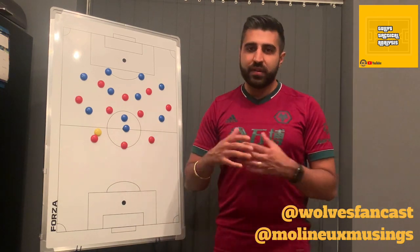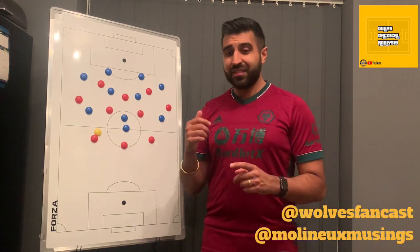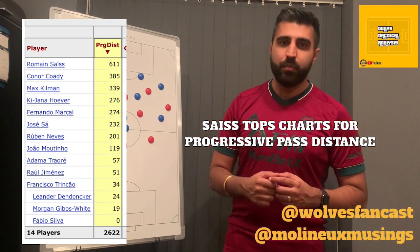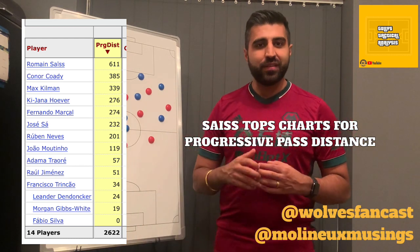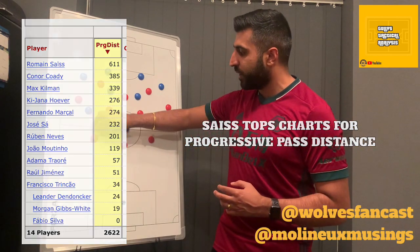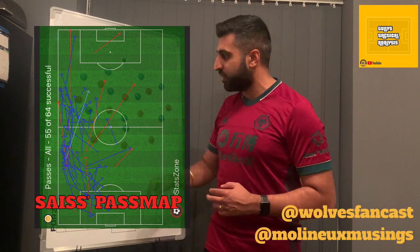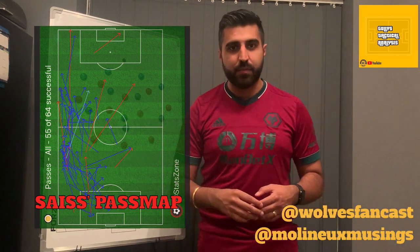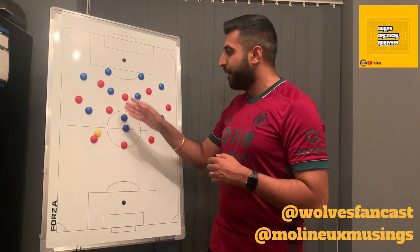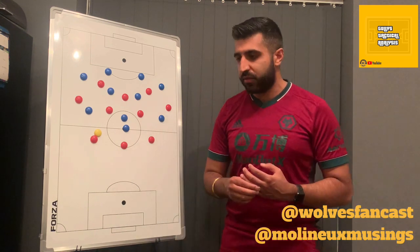This time, there's much less of an onus clearly on Cody to be the one that is spraying those passes around. And Romain Saiss in particular, who I think has always been quite an underrated passer of the ball, was streets ahead of everyone else in terms of making progressive passes into the forwards. You're looking for him really to be making balls into the feet of Traoré, balls into the feet of the wing back, and perhaps even into Jimenez as well. He's really good at making those penetrative passes where there's certain avenues that are high risk but high reward once you get the ball into them as well.